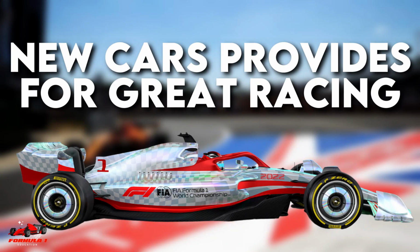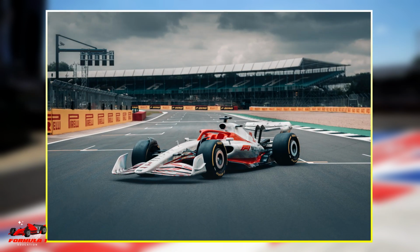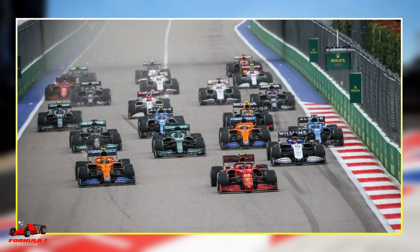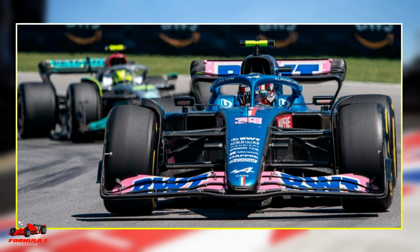New cars provide for great racing. The redesigned 2022 cars and the new rules regarding free tire choice to start the race has definitely improved racing. Cars now can follow each other more closely as compared to previous seasons. There was racing action up and down the field in Silverstone with 3 teams in the mix for the race win. In addition, there was a good battle in the midfield as well as in the back of the pack.